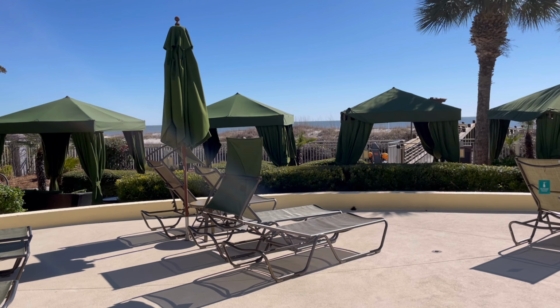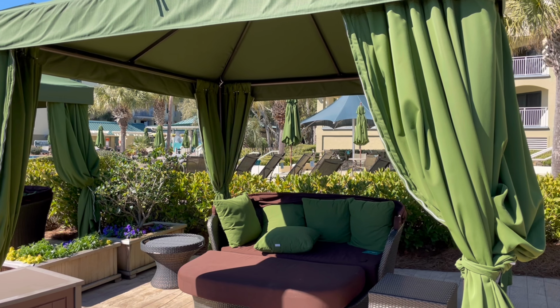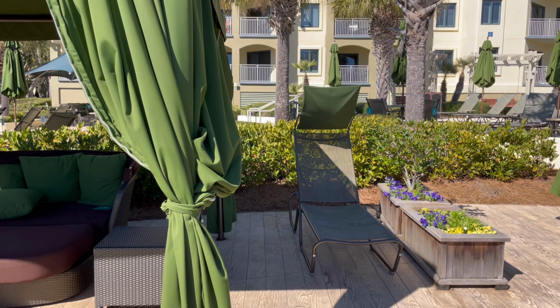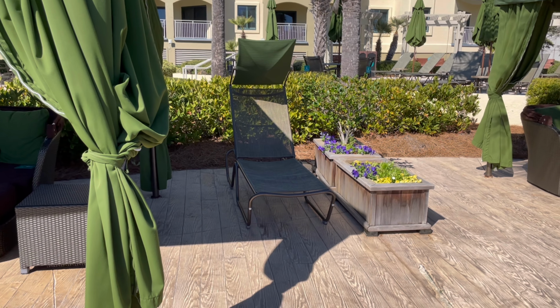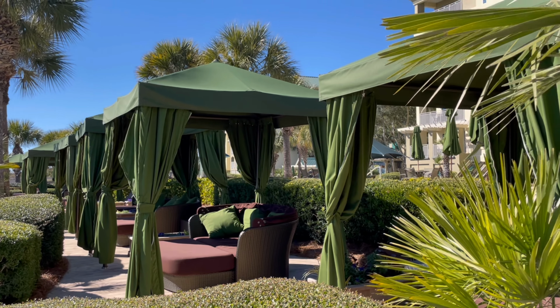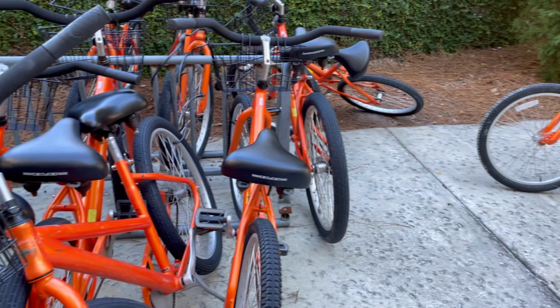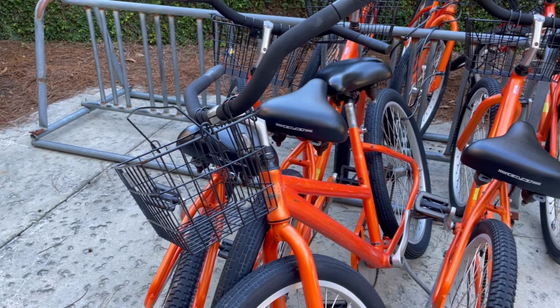They also have beautiful cabanas to rent that overlook the ocean. I believe they were $60 a day. Nobody was renting them at the time, but I'm sure when it's blazing hot, they must be great to have. They also had bike rentals on property. I believe they rented them by the day and by the week.